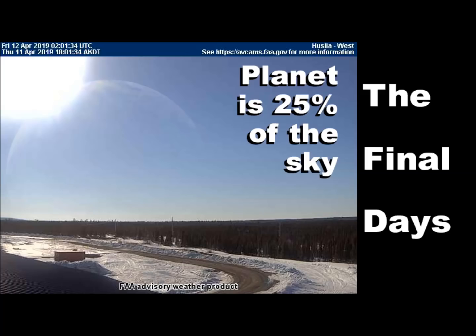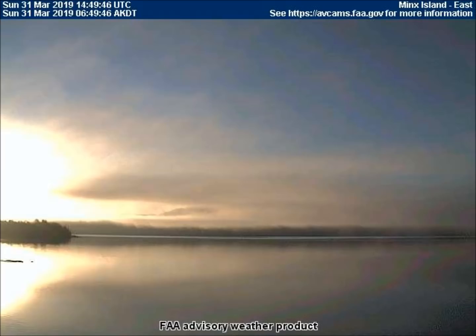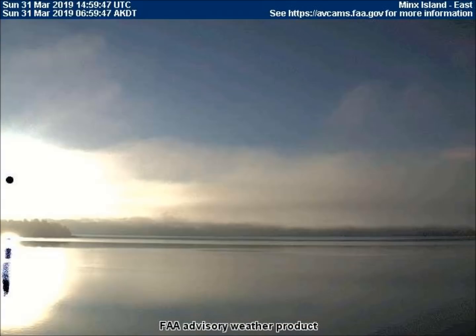Today we will be viewing a gigantic planet or celestial object that takes up 25% of the sky. We will also see an enormous contraption in the sky being towed around by a craft. Also a red planet very close and full of craters, and other sky and space anomalies never mentioned in mainstream news.